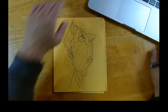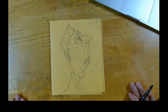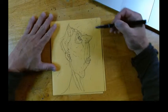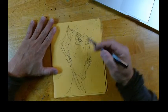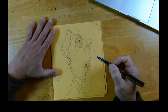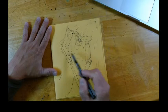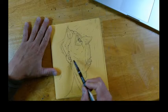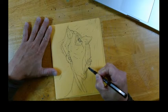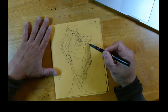There you go. Let's see. What do you guys think so far? You know, we went from that blob to this, and so far I'm happy. Let's see here. We need to go back and let's do a little more detail now. Let's go secondary level of detail. Before I do that, let me just take a look at this, kind of examine the overall position of the head, the angle. Did I get all the basic anatomical shapes in there? I think so.